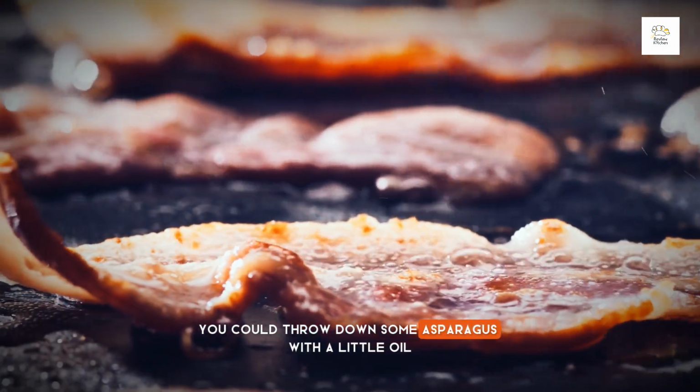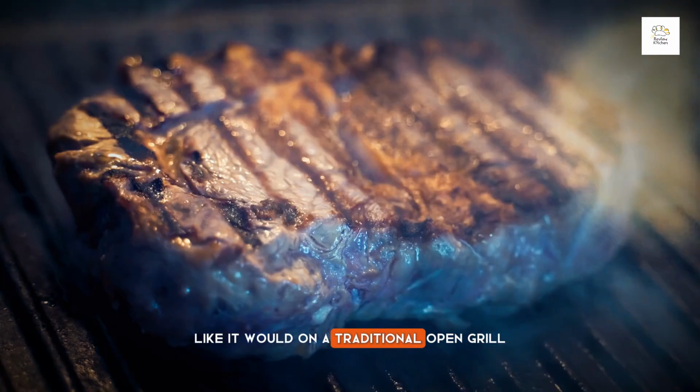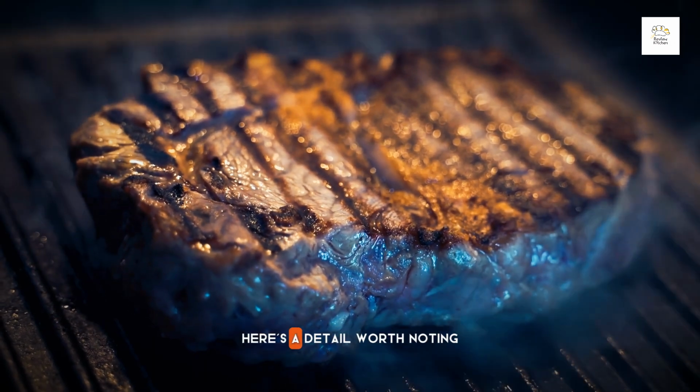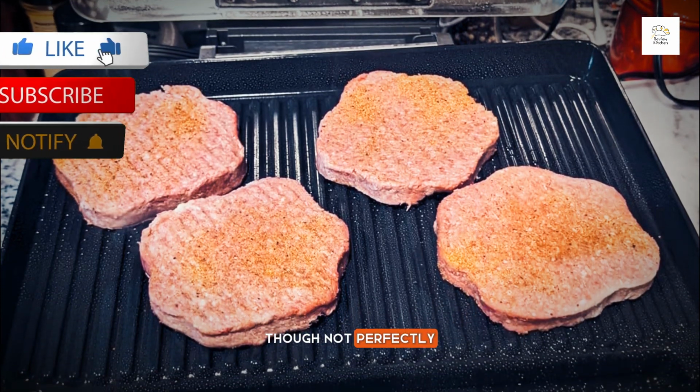You could throw down some asparagus with a little oil and not worry about it draining away like it would on a traditional open grill. The closed surface gives you more control with moist ingredients. Speaking of control, here's a detail worth noting. Grease management is handled pretty well, though not perfectly.